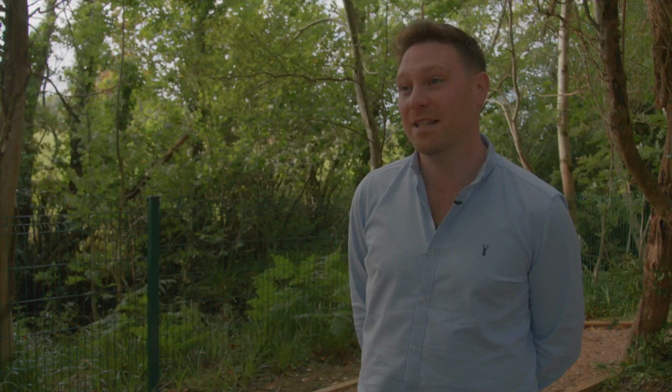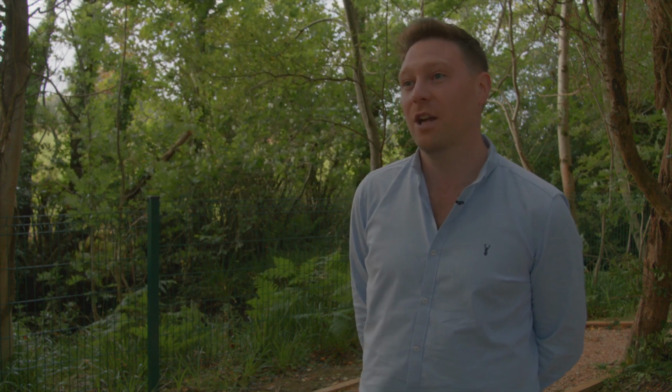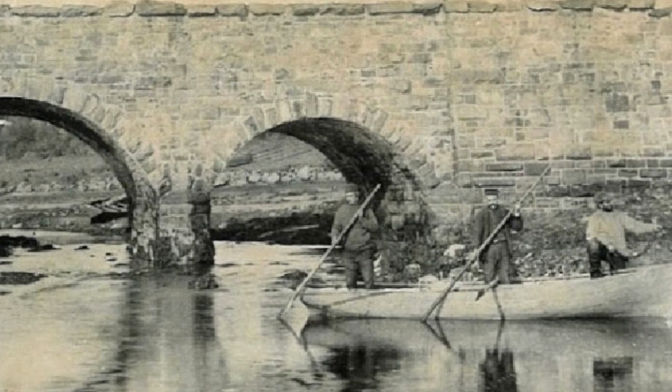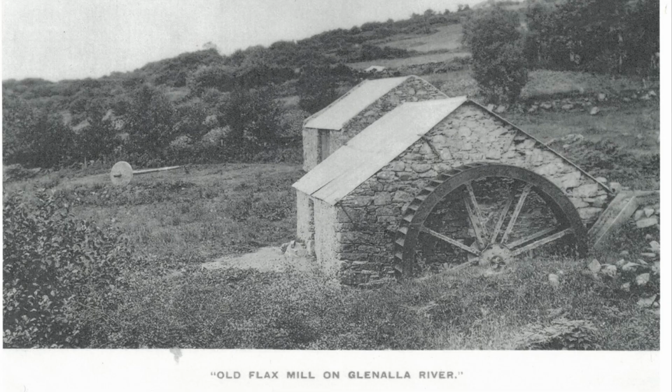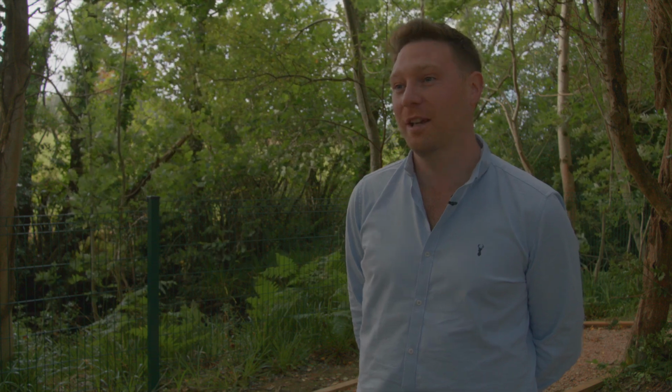The other aspect is that the Glenalla speaks to a lot of local history and heritage of the area. There would have been a fair bit of industry on the Glenalla back in the 18th, 19th and even in the 20th centuries. We would have had flax and corn mills based on the Glenalla River at different times over those centuries. So it was something that also powered local industry.